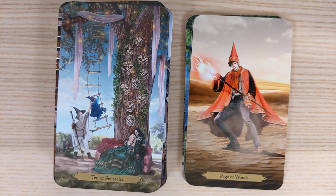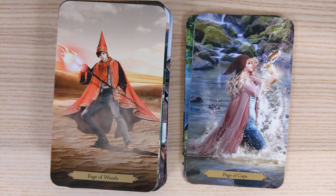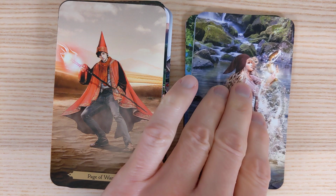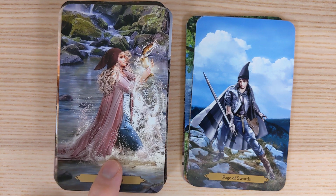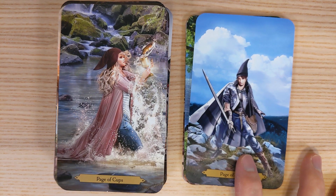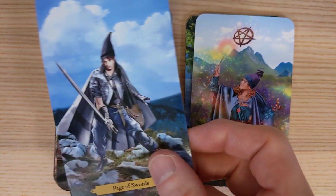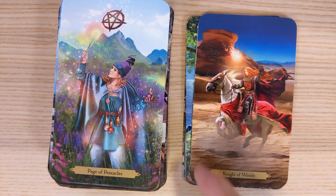The Page of Wands, pretty standard. The Page of Cups, again, pretty standard with the cup with a fish, but she's in the water. So she has some investment in these emotions. She has some investment because she's knee deep in the water, right? Page of Swords, very standard. Pentacles, very standard. Now let's get to the meat of the matter.